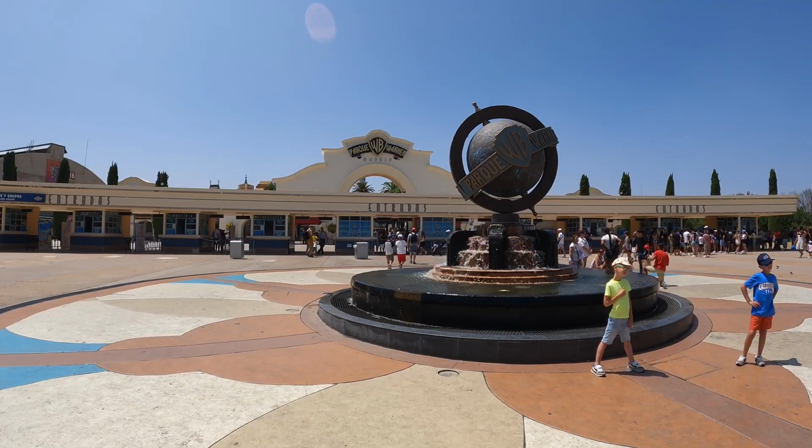You ready for this? Guys, I've been waiting for this park my whole life. I'm very excited. Getting out here with public transit was a bit of a doozy, I have to say. A little bit of a process, but nonetheless, we're out here and I cannot wait. Should be worth it. Awesome looking entrance.